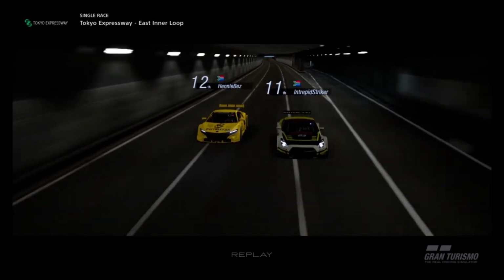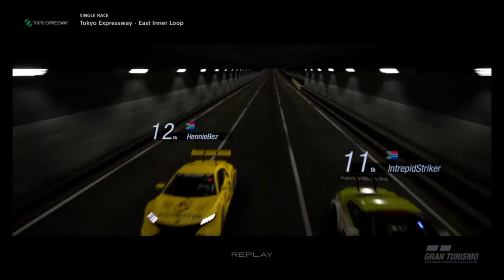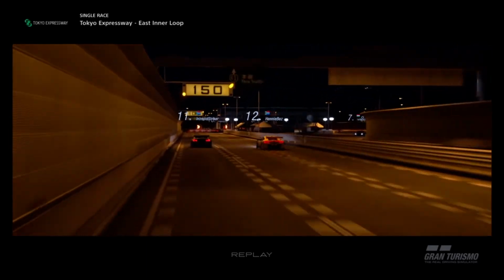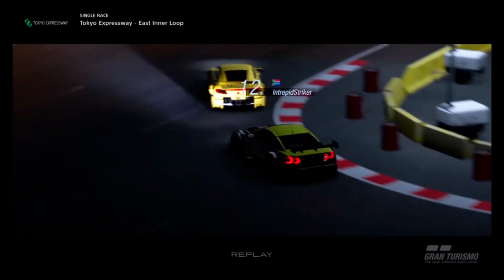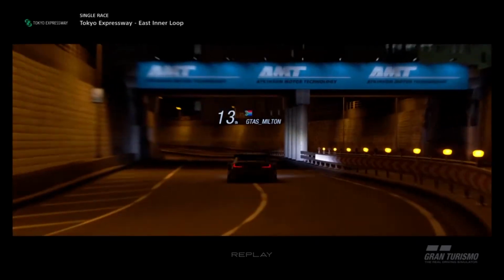Interpret Striker and Henny Bears battling it out for 11th and 12th. As they come to the braking point, they are right beside each other, giving each other a lot of room to breathe. And they go to the braking point, and let's see who takes this corner. Henny Bears is on the inside, and he takes 11th place from Interpret Striker. D-Tas Milton is down in 13th place.